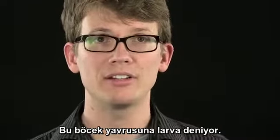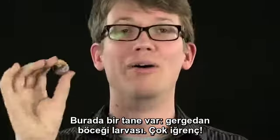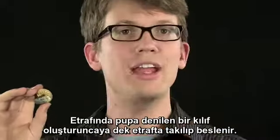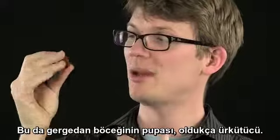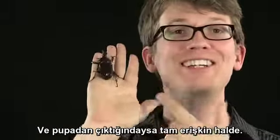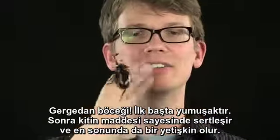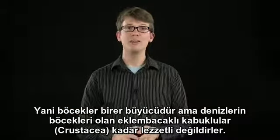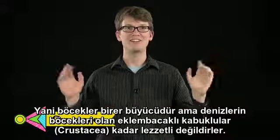The baby insect, called a larva, I have one right here, this is a rhinoceros beetle larva, pretty gross, hangs out and eats until it's time to build a little case around itself called a pupa. This is the rhinoceros beetle pupa, which is exceptionally creepy. And then when it comes out of the pupa, it's fully grown! Rhinoceros beetle, it's soft at first, and then its chitin hardens up, and it becomes the adult. So insects. Basically wizards, but not as delicious as crustacea, the insects of the sea.